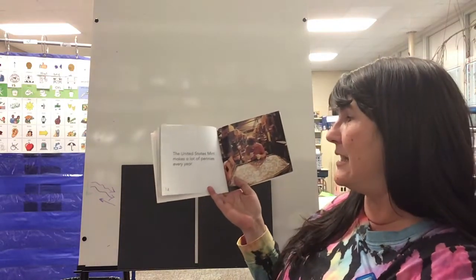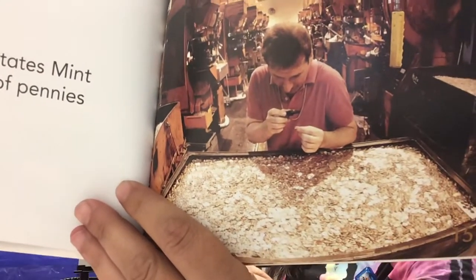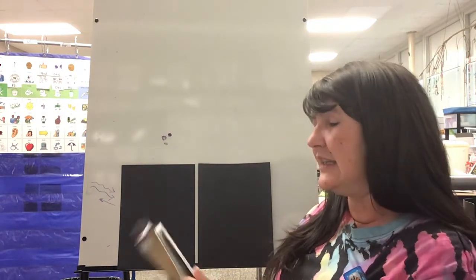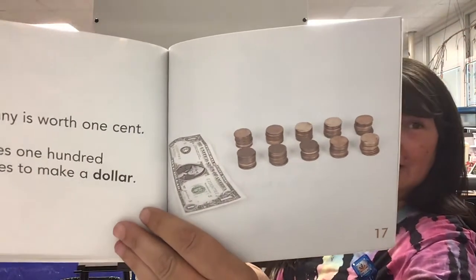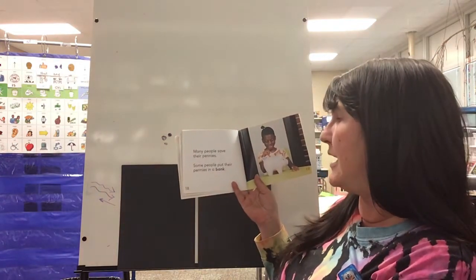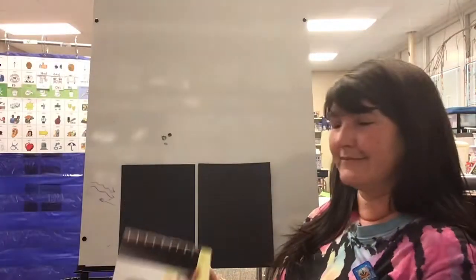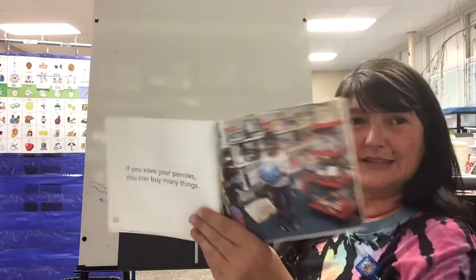The United States Mint makes a lot of pennies every year. Look at all of those pennies. How many do you think are in that? I'm guessing a bunch. A penny is worth 1 cent. It takes 100 pennies to make a dollar. So 100 cents is actually $1. Many people save their pennies. Some people put their pennies in a bank. If you save your pennies, you can buy many things.